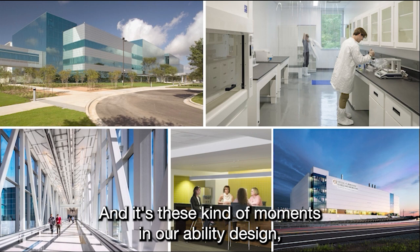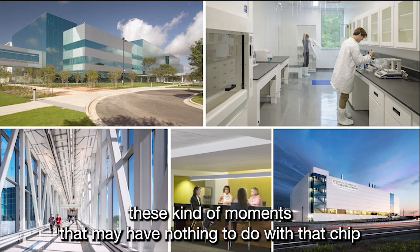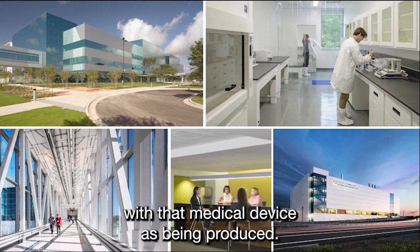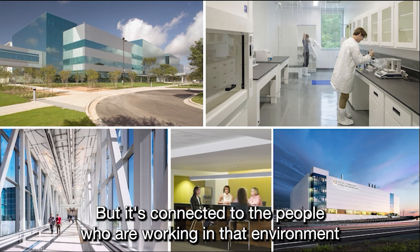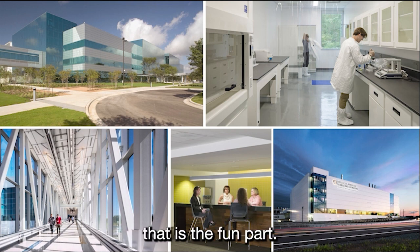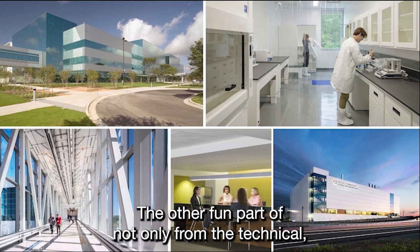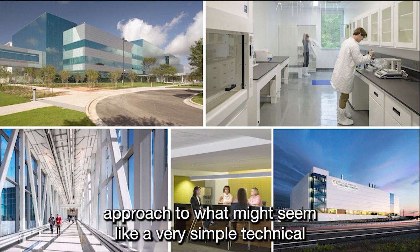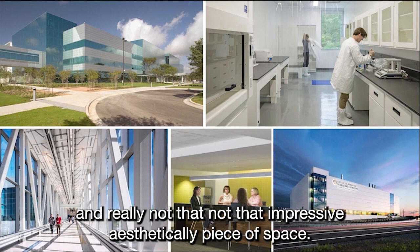And it's these kind of moments and our ability to design in these kind of moments that may have nothing to do with that chip that's being produced, or may have nothing to do with that medical device that's being produced, but it's connected to the people who are working in that environment and their ability to really appreciate those moments outside. That is the fun part, the other fun part of, not only from the technical, but the other fun part of a truly holistic approach to what might seem like a very simple technical and really not that impressive aesthetically piece of space.